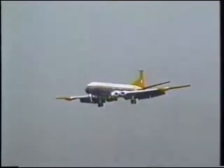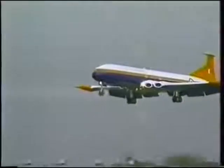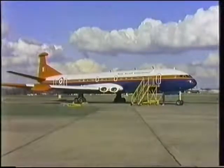This slightly modified Comet 4 is also a flying laboratory. It carried passengers for BOAC before being delivered here to the Royal Aerospace Establishment in Farnborough, England.